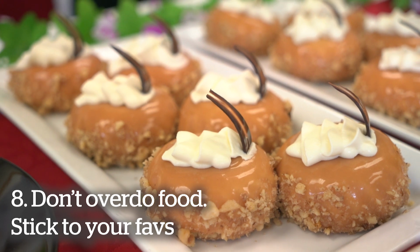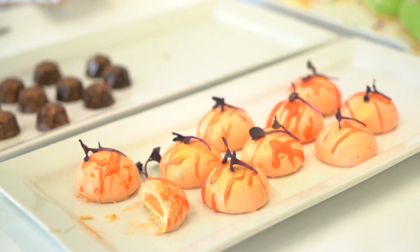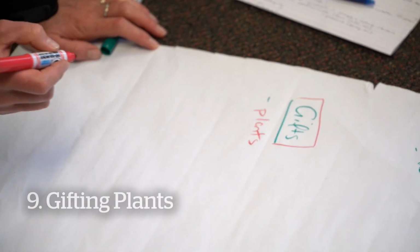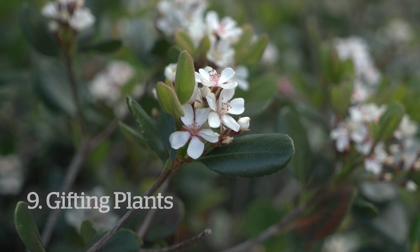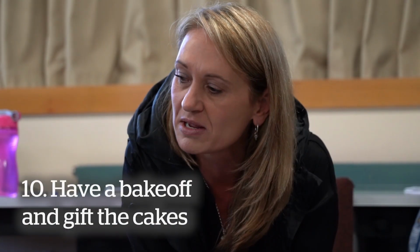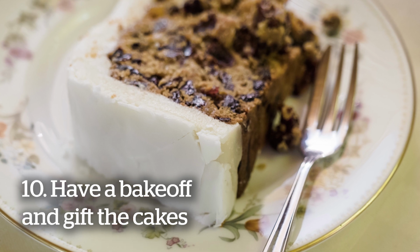Don't overdo food, so think about really how much you eat. You don't have to eat heaps, you just have to eat food that you like, if that's something that you like to do. Giving plants as a gift so that people could put plants in their garden. And I quite like the idea of do a big bake-off where you make all your beautiful Christmas cakes and they could be your gifts to people, because Christmas cake takes a lot of time, things like that.